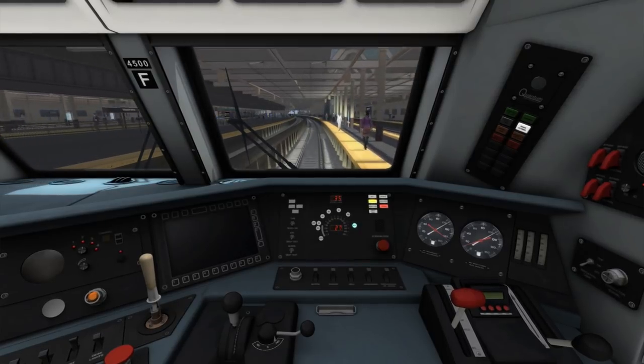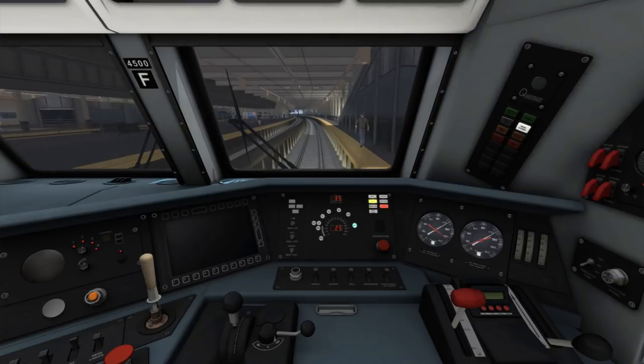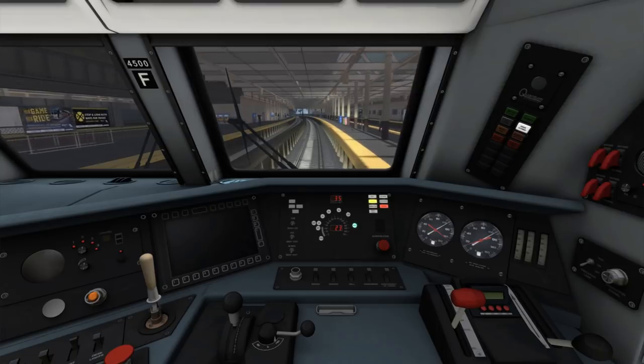So now I'm just applying some light braking to start bringing our speed down. I'm aiming to stop here just before the end of the roof.